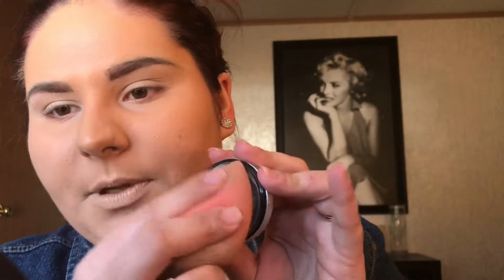I'm taking a beauty blender and kind of smashing it into the concealer. This is really thick, so. I appreciate this little brush, but honestly it's a joke. Who is gonna actually use this? I feel bad for whoever does.